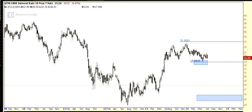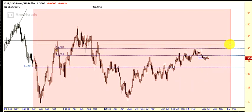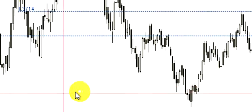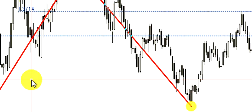Let's look at the euro. The euro, same kind of deal. It looks like this. Let me zoom in on this. It looks like maybe this was the move up from here to here, and all this back this way. You see it came to a higher low, which normally could be bullish.